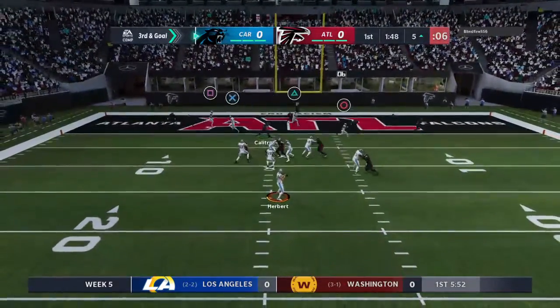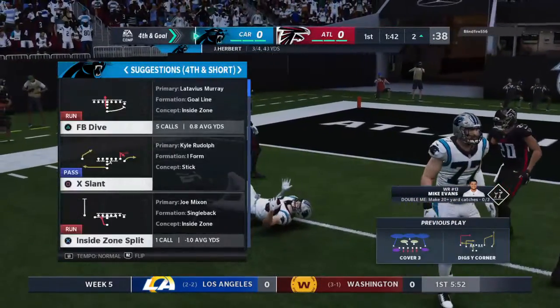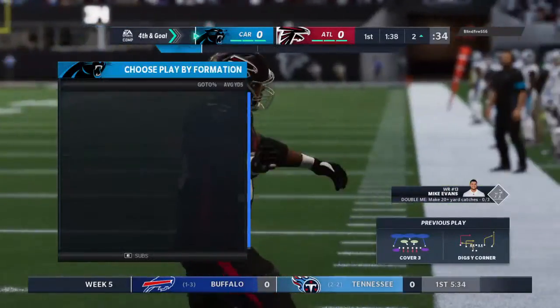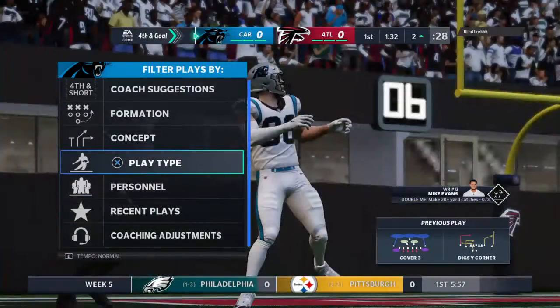Now Herbert, 3rd and goal. The quick slant caught. And he's able to get it down to the 2-yard line. They're able to hold him to 3 there, and that leads to a 4th and goal. Brandon, perfect defense in this situation would have meant that there was an incompletion. They would have picked it off. Okay, so they gave up the completion.